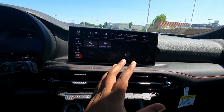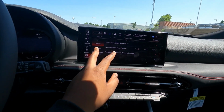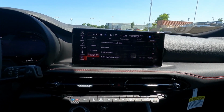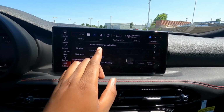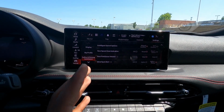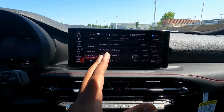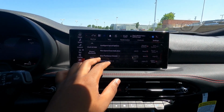Your controls right here for your screen, as well as your reverse camera. Other settings right here to control the display, as well as profiles, your driver assist technology, so you can configure everything for your automatic emergency braking, your lane change, traffic signs, so it lets you know the speed limit in your area, the intelligent cruise control, blind spot assist, and your rear sensors in the back.